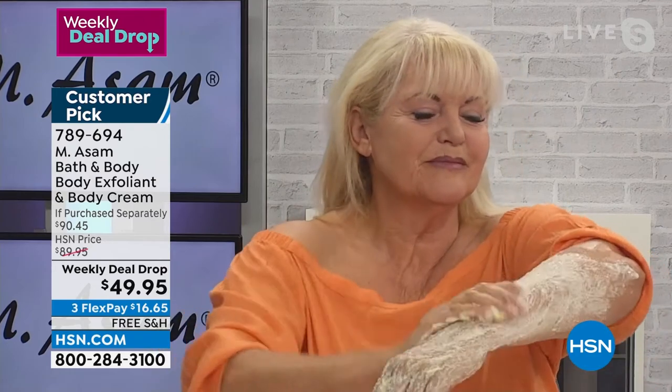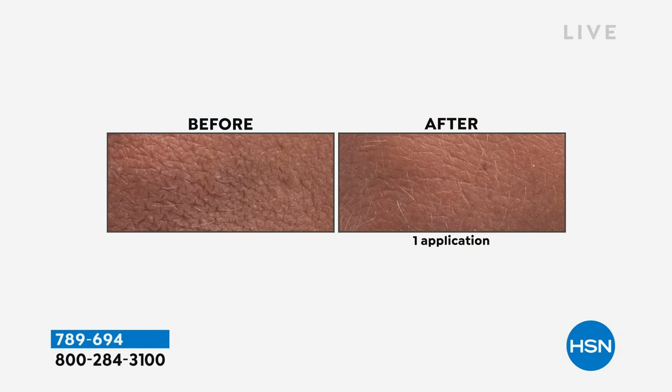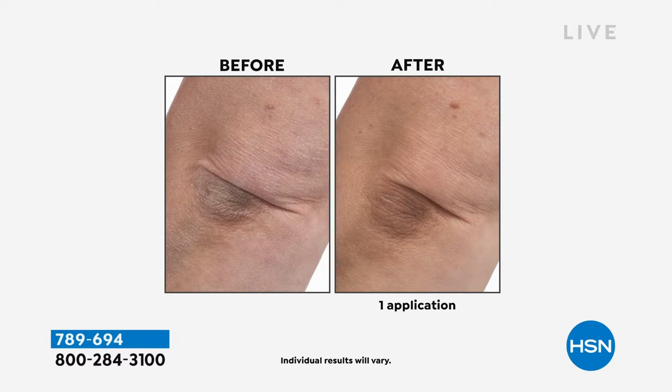The scrub, first of all, it smells amazing. It feels amazing on your skin. But when you look at the before and the after, and that's like one application, look at the difference in the skin. In the before, you see the pores, it looks so rough, so dried out, so dull. But look at the radiance in the after, Beate.